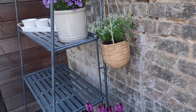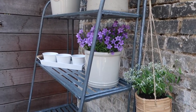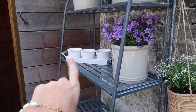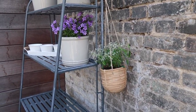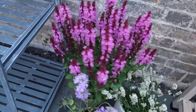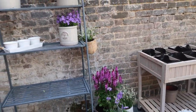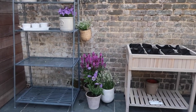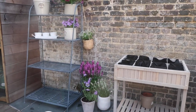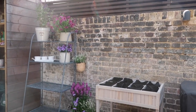Not quite sure if the little hanging basket kind of goes with the grayish tone. Same with the white. I got that from The White Company actually, and I think it's really lovely. But then when I think about the gray undertones, I'm like, oh, I don't know if they really suit the vibe that I was going for. But maybe I'm thinking too much into it. That is what it looks like now.